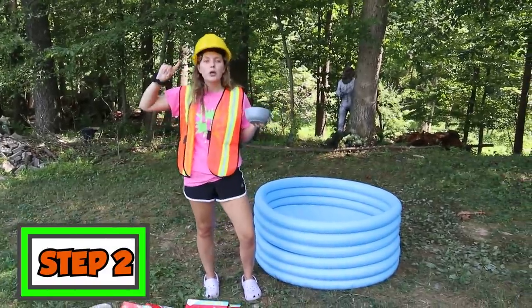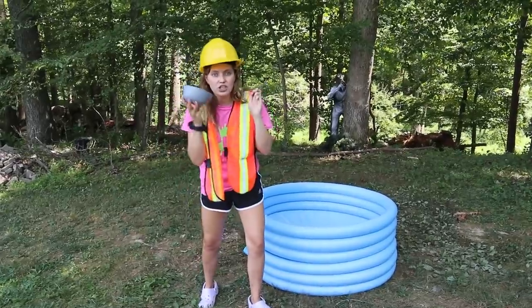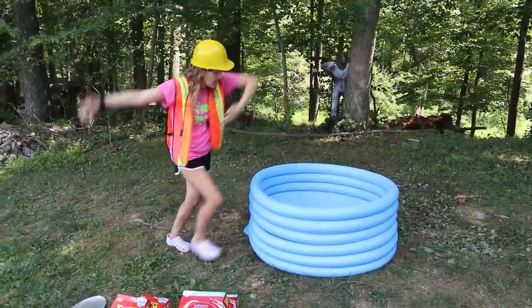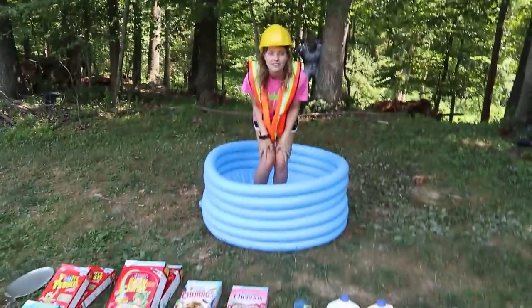And the second step, you'll need a big jumbo bowl. This is a normal size bowl, but this won't do because this is too tiny. Woo! I think that just broke. We're going to need a big bowl like this. Oh yeah, this is going to be my bowl of cereal.